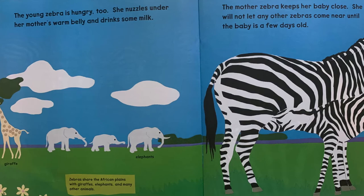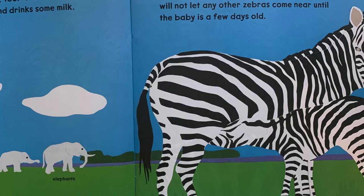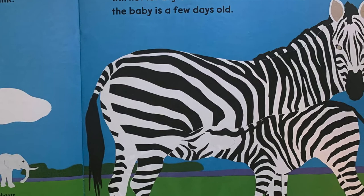The young zebra is hungry too. She nuzzles under her mother's warm belly and drinks some milk. The mother zebra keeps her baby close. She will not let any other zebras come near until the baby is a few days old.